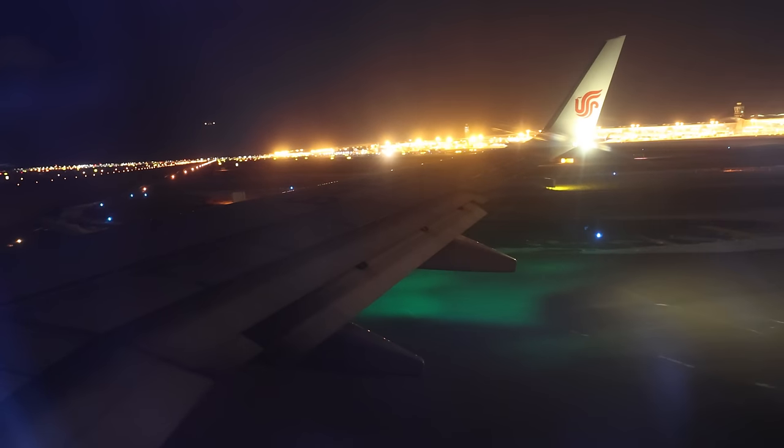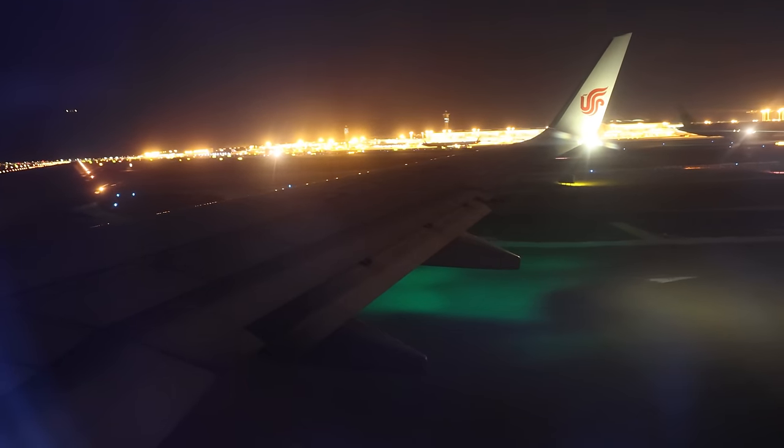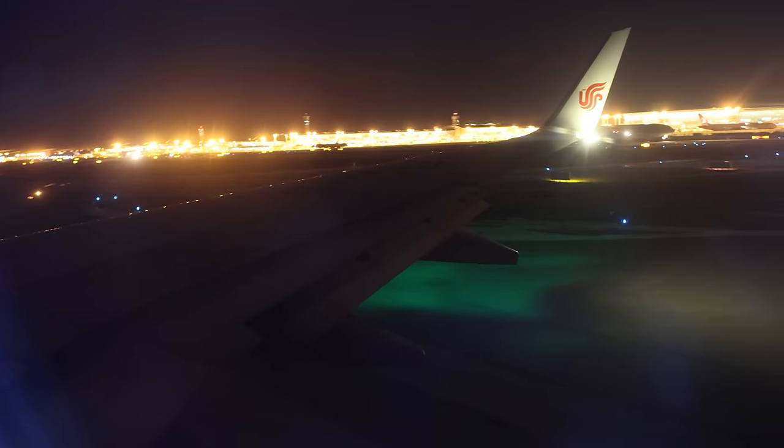Our plane will be taking off shortly. Please make sure the belt will be fastened and your mobile phone switched off or slid to the airplane mode. Thank you.